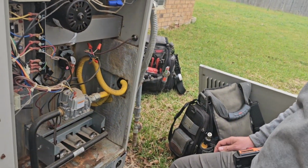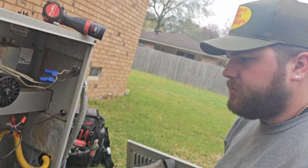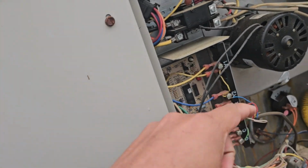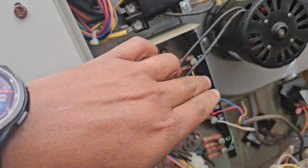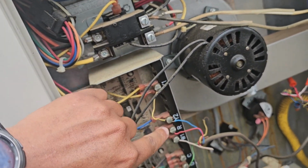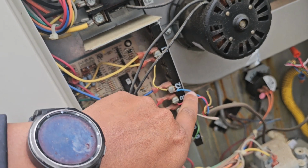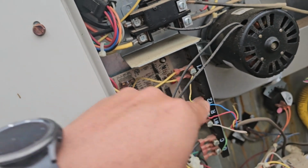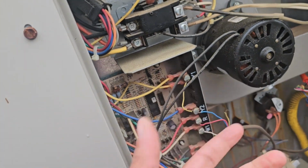So I guess they took yellow off and replaced it with blue. So all they did here, because this could be a 2-stage, it could not be, but I'm not going to worry about that right now. But it does have a Y1 or Y2. Pretty much all they're doing with this jumper right here is just making both stages run at the same time. So it's pretty much just running it as a single stage.